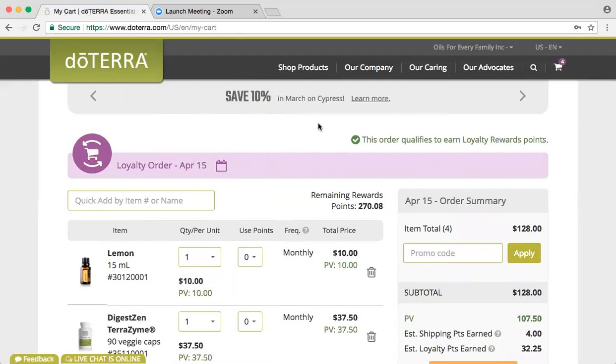We have a save 10% on Cypress in March. So I love cypress oil. Cypress is known for its circulation properties. I put it on my neck to kind of support my lymphatic system. I use it on any achy, sore muscles. It's really good to bring circulation to an area. It's also really good for your respiratory system. So Cypress is a great product to order this month because it's 10% off.